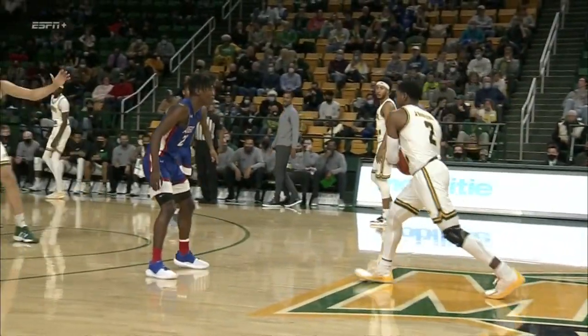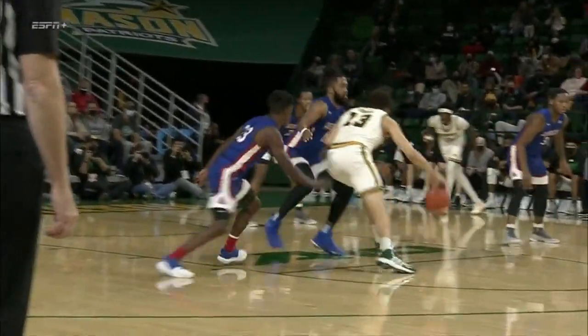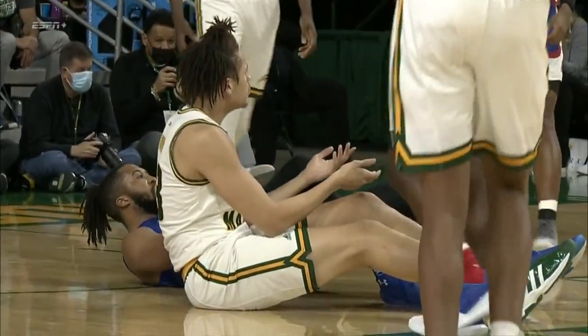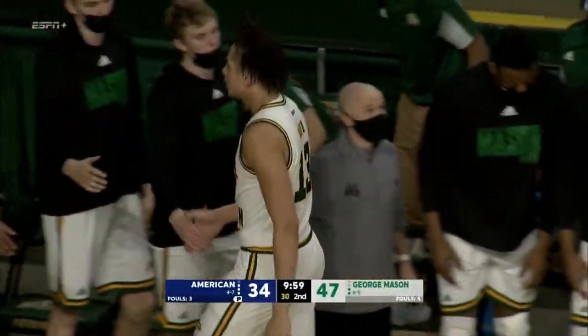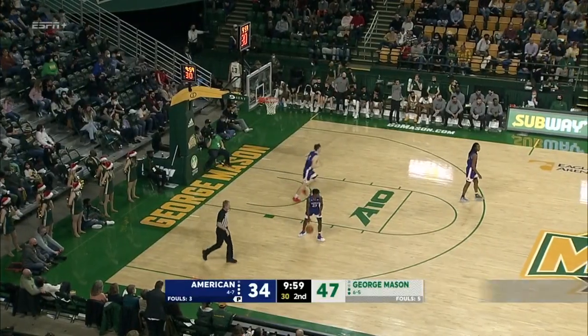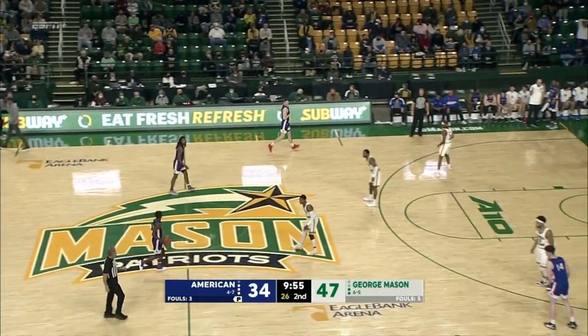And not sure about this one. Let's see. Oduro catches there, turns on Bragg. And, well, hard to tell. I mean, I'm not going to say it was a flop, but didn't look like a ton of contact there, but it was enough to draw the foul call. And that gets Polite back into the game.